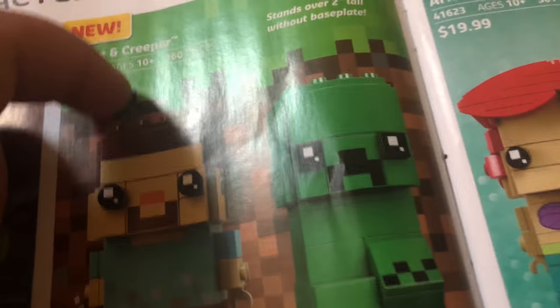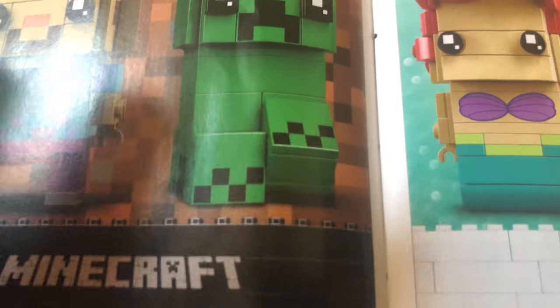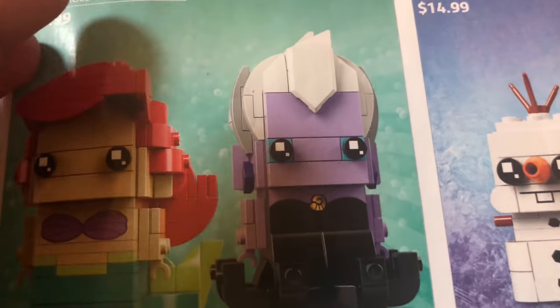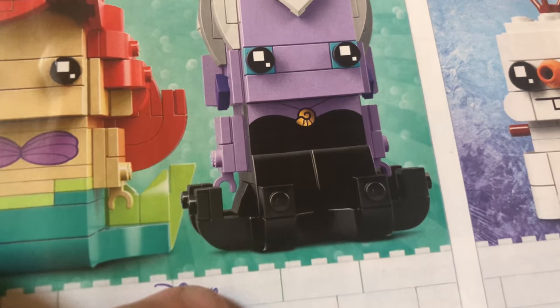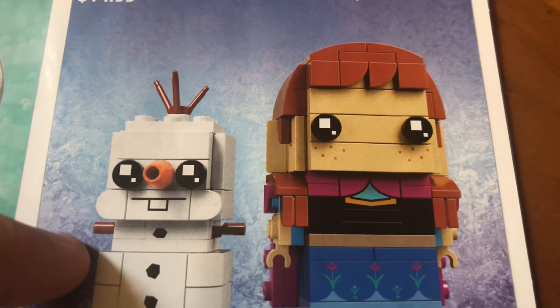It's not that many pieces, like 100 pieces, 80 pieces. This doesn't justify it. I'm still buying it. This set I'm just buying because look how many pieces it is. $361 for $20, and you get Ariel and Ursula, so it's a really good set.